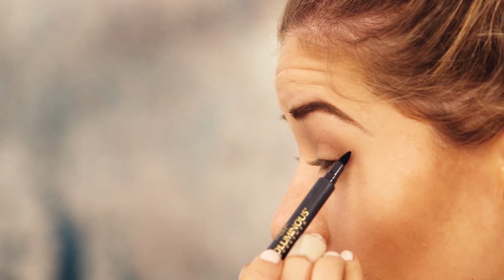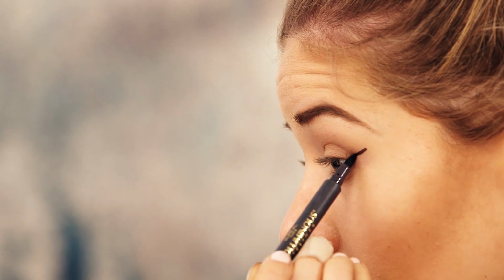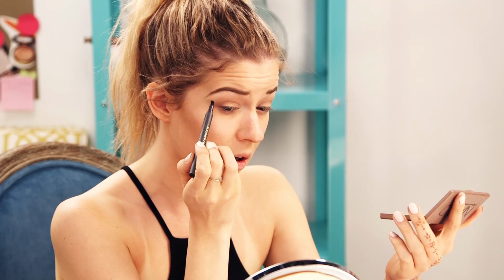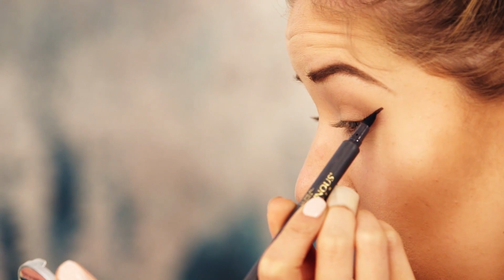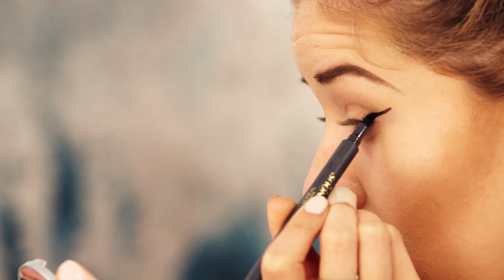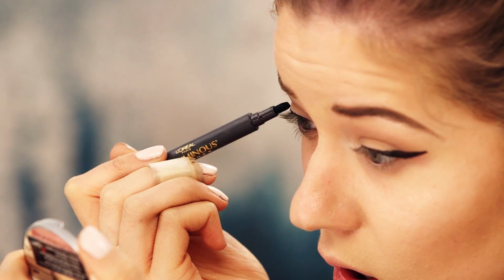Iggy Azalea has crazy, crazy, crazy liner, which I'm gonna try and recreate by starting to draw a line from right there. I'm going to connect this. Now, I feel like Cleopatra, which I'm pretty sure Iggy Azalea feels like on a daily basis, which is not a bad person to feel like.